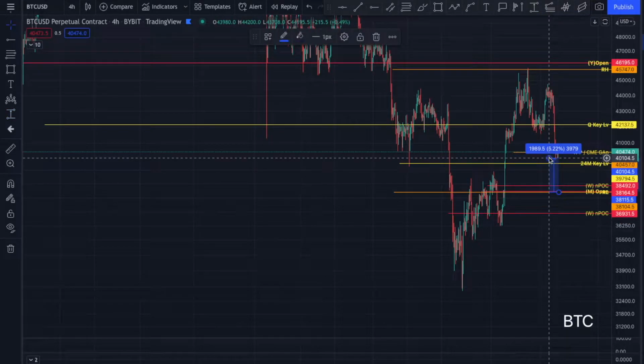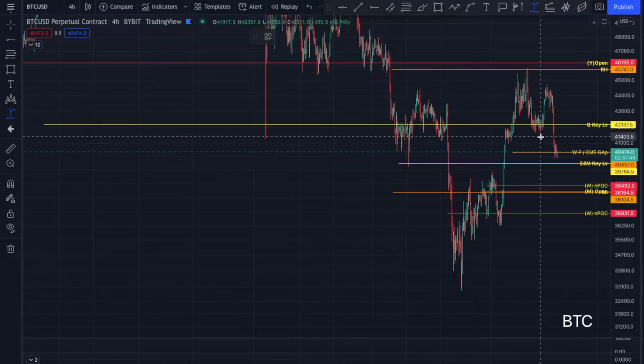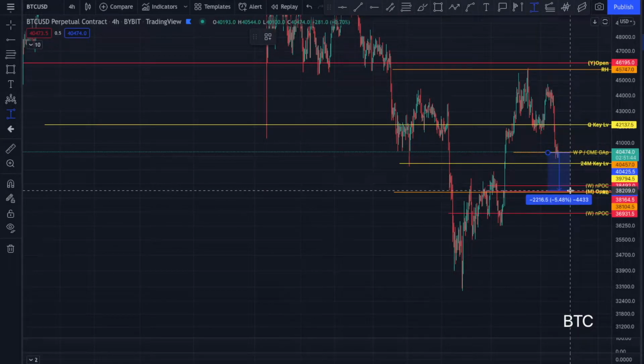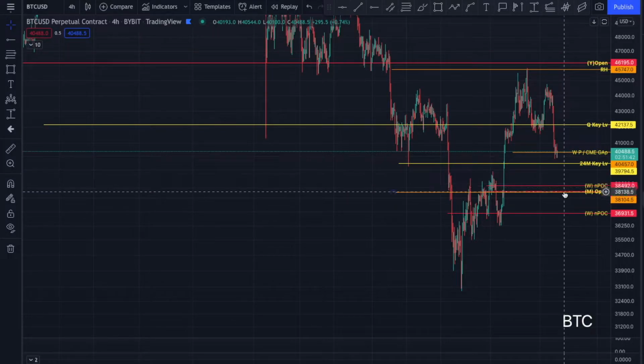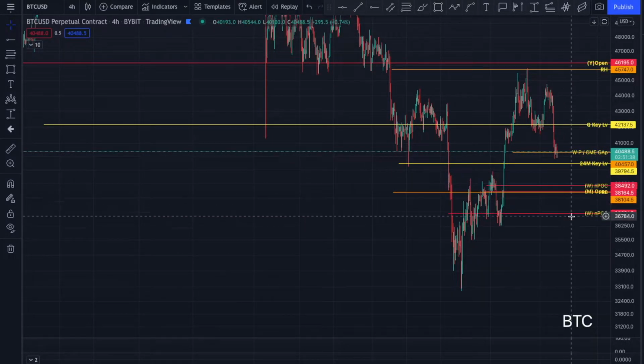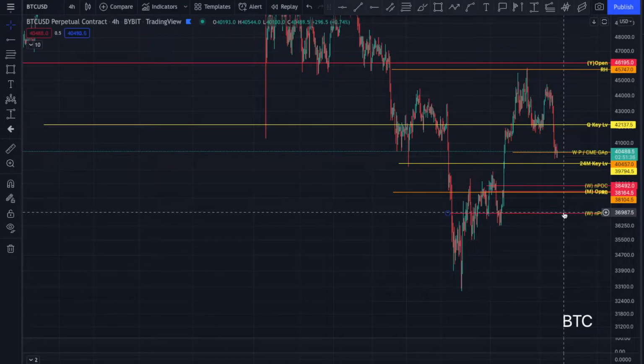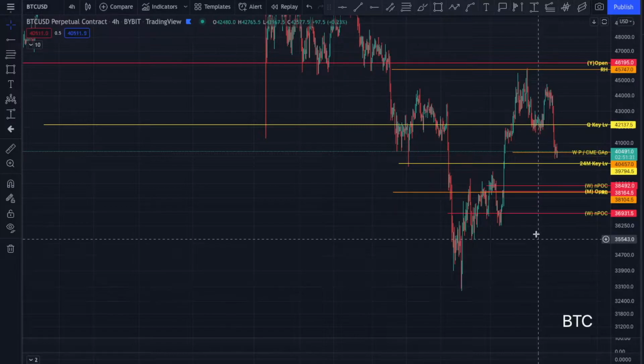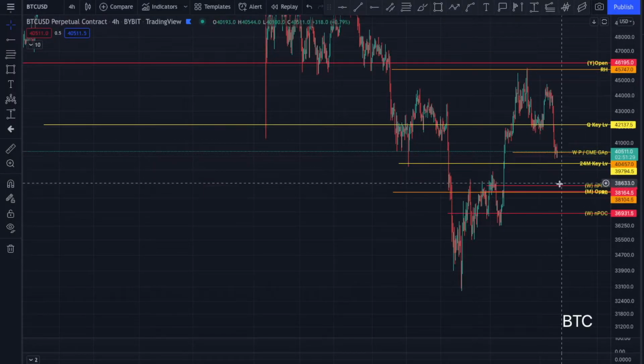So that's 5% to the downside. Yeah, you're talking about 5%, give or take, just between here and that $38,000 level. And then another $1,000 takes us down to this level here. Now, if we do lose this level, then we're probably going back down to the lows and then some. But these are still the levels to watch here, right?